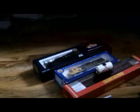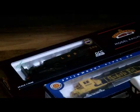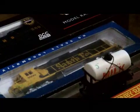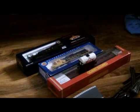Oh, and before I forget, when it comes to reviews, hopefully I will try and get the review of the Fairburn tank done today and the EMD GP40 review the next day. I cannot promise you that though, but I will do my very best.